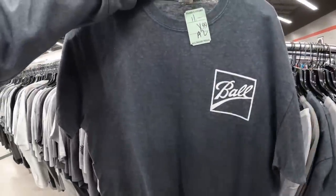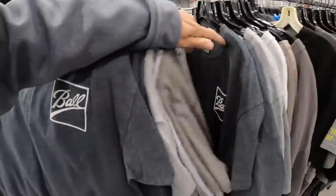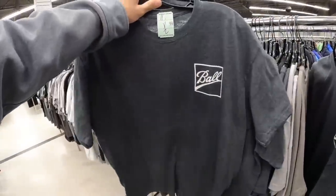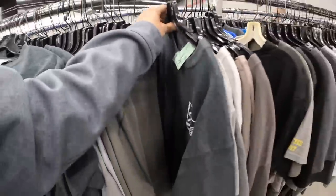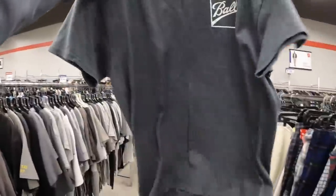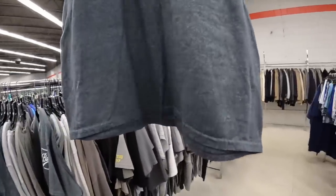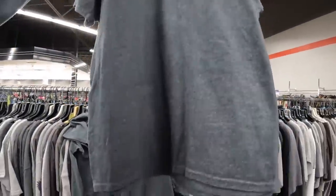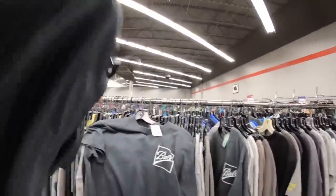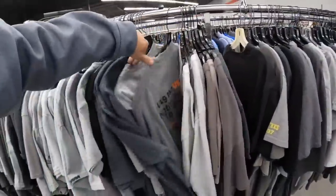Got a couple Ball shirts here. I never even knew Ball made merch. Kind of cool. I feel obligated to grab one. Oh, it's pretty used up. Gotta look at the bottom seam. Kind of all look like that. This has a fold mark down it. This one does too. Maybe I'm just losing. I think I have to get one. They're only $1. That's a first for me. Didn't even know Ball made merch.